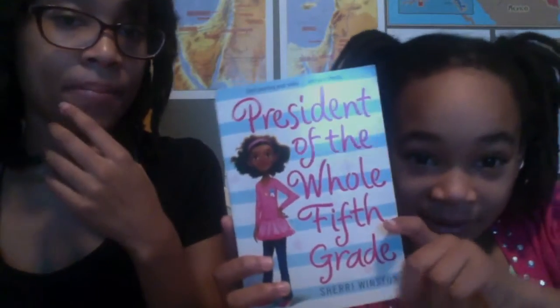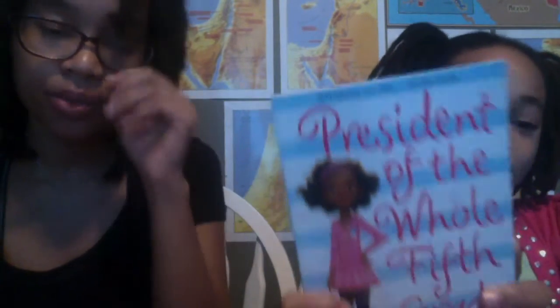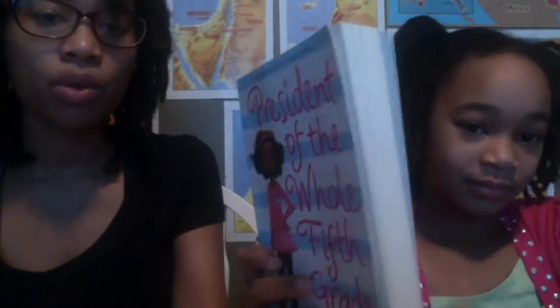Recently I ordered her a few books offline. This is one that I've already been reading. It is President of the Whole 5th Grade, and this is the book that she's reading now. Once we finish this, we'll do a report on it. And the next one is Julian's Secret Agent.